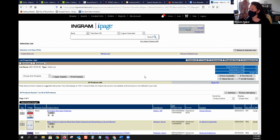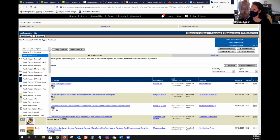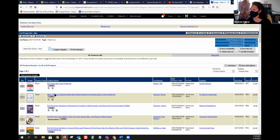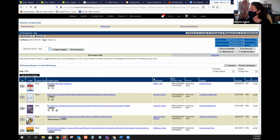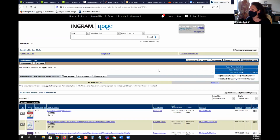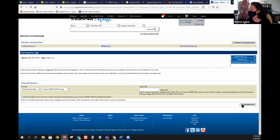So like we talked about earlier with grids, some of these books are probably already gridded on an individual level, but I'm going to put an over grid, one bigger grid that's just a sort of general. So these are all going to be adult nonfiction new for us. And we're going to apply our template and we want to keep our quantities. And that's all we need to do here. And then we're just going to go ahead and download our records. And that is already set for what we want. So go ahead and download those.